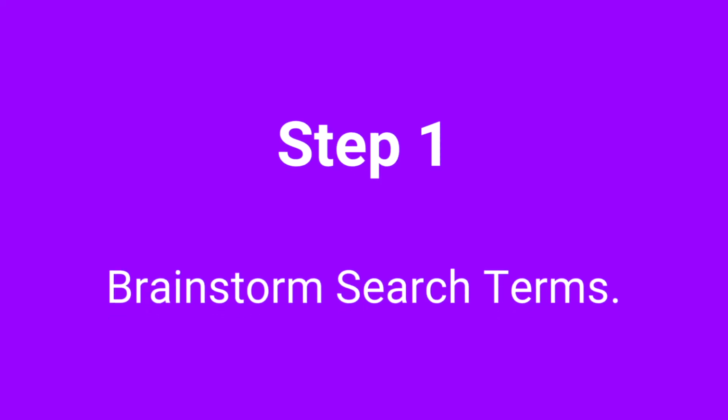If you are wanting to try to complete the process yourself, here is a guide on how to best go about it. Step 1. Brainstorming search terms. Begin by jotting down a quick but detailed description of your innovation. Make a list of keywords and technical terminology that could be used to describe it as you go.